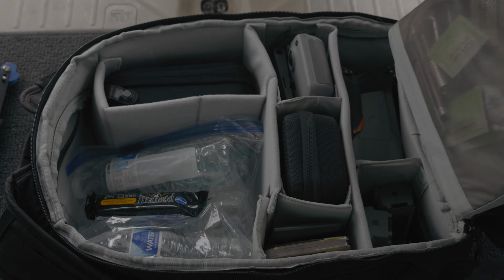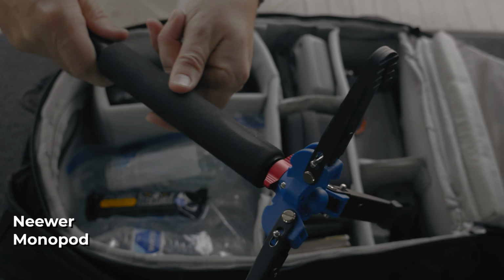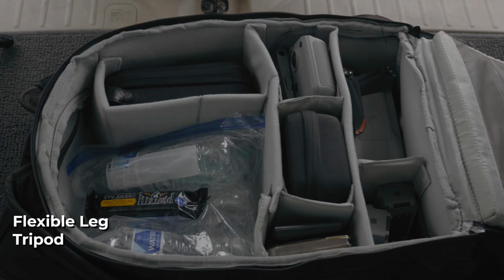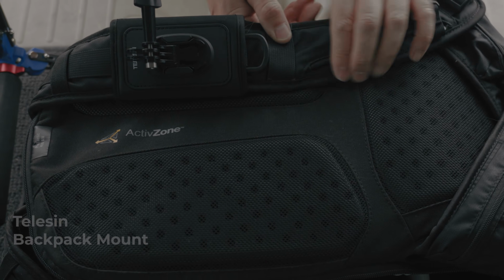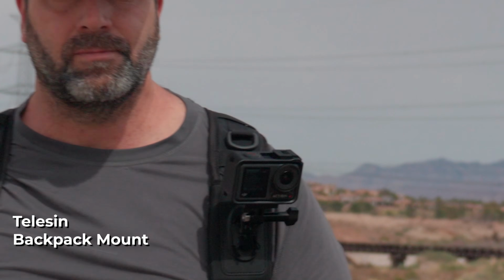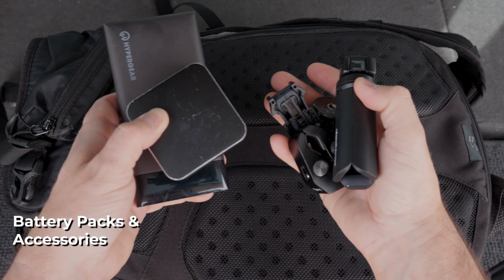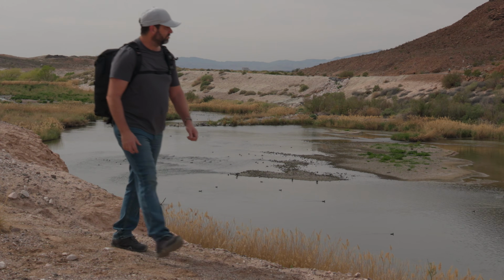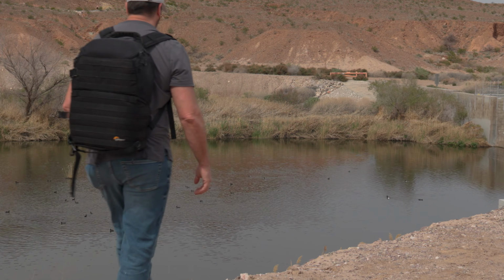As far as camera mounts and accessories go, I like to bring an extendable selfie stick, a monopod with adjustable feet like this one, and a small tripod with flexible legs so I can set up the Pocket 3 or action camera pretty much anywhere. I also like to bring this backpack mount so I can attach the Action 4 and get some great POV footage from the whole hike. That's about it except for a couple battery packs and some different accessories for the Pocket 3 and the action camera. This whole pack only weighs 15 pounds without my water bottles, so I shouldn't have any problems with it pulling me off balance on my hikes because of the weight.